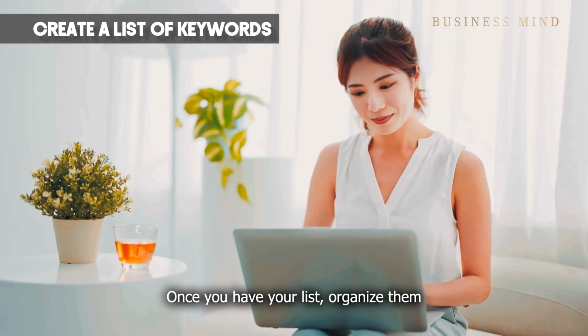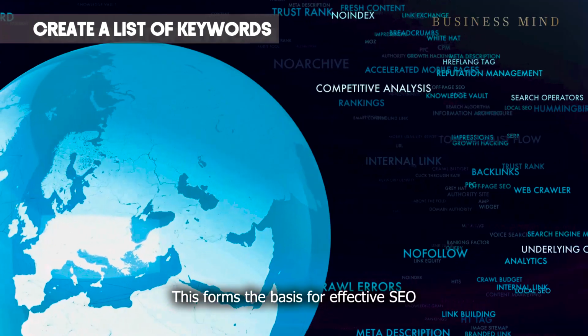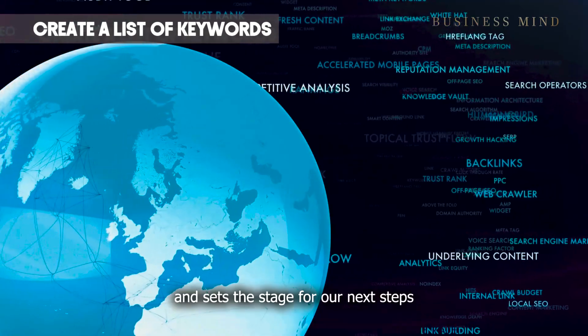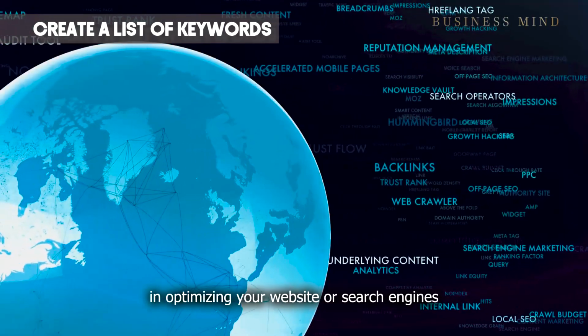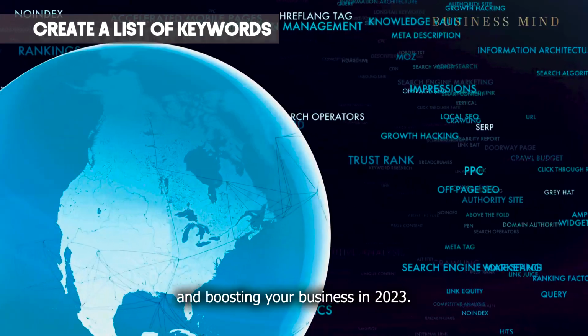Once you have your list, organize them strategically throughout your website's content. This forms the basis for effective SEO and sets the stage for our next steps in optimizing your website for search engines and boosting your business in 2023.